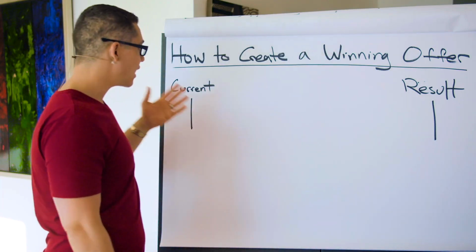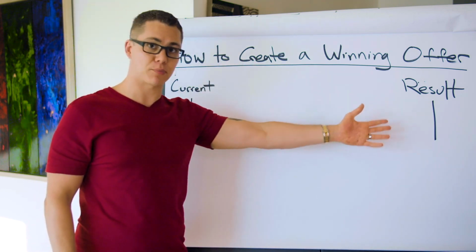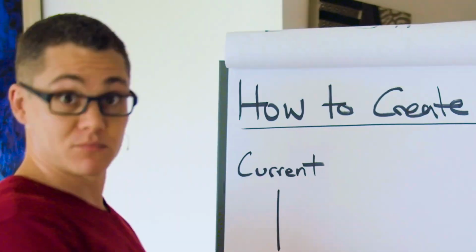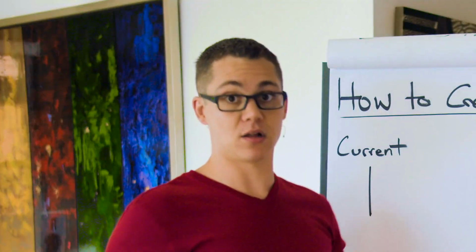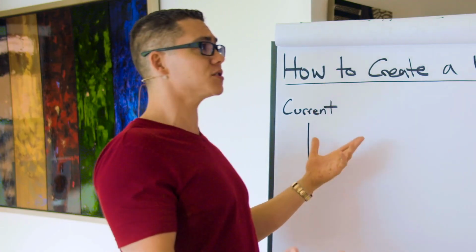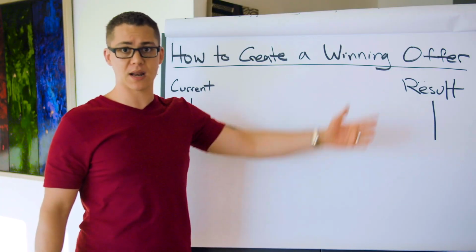So current situation, I just had a baby and I want to lose some weight. Result is I get back to my pre-baby weight. Or current situation is I used to be a bodybuilder. Then I had a baby. I gained all this weight. How do I get back in bodybuilding shape the fastest? Or I'm a normal person and I just like jacked people. So that's where I'm at. I want to be a bodybuilder, whatever.